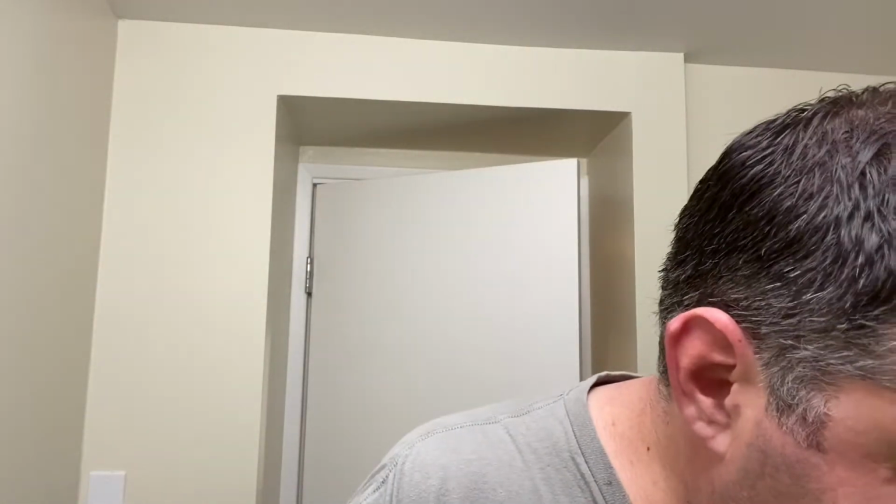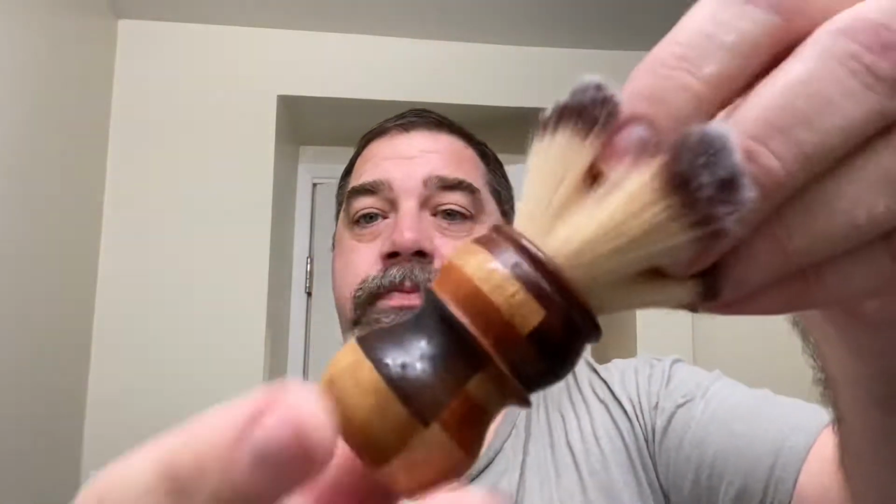I gotta pick a brush. Didn't have time to soak it. Let's do... I need something that goes good with brown. I have to do a woody one. Here's a cool one. Gray Dog quilt brush. Obviously different kinds of woods and things. Very cool.